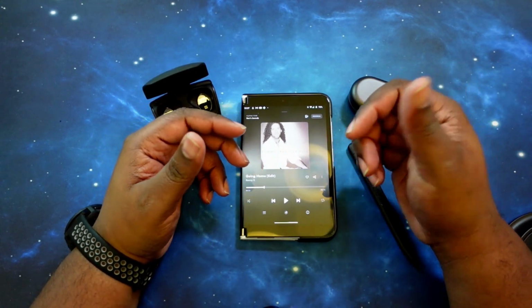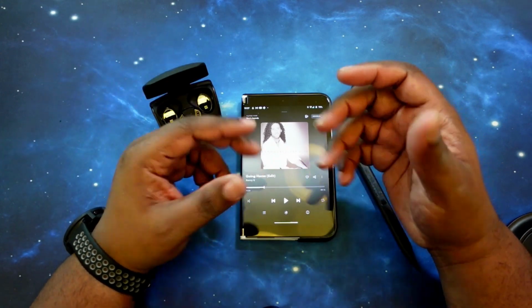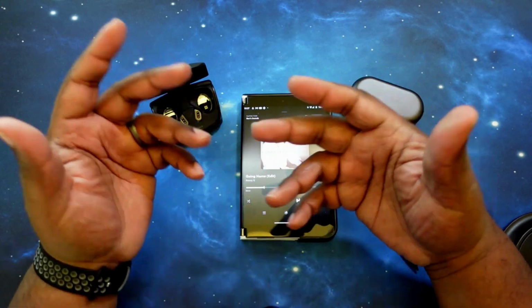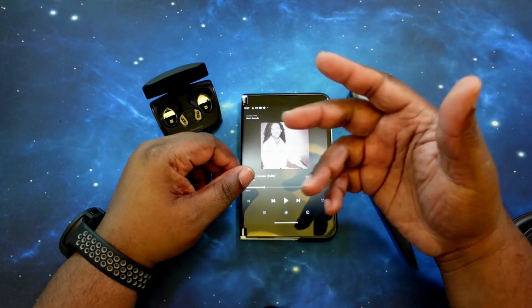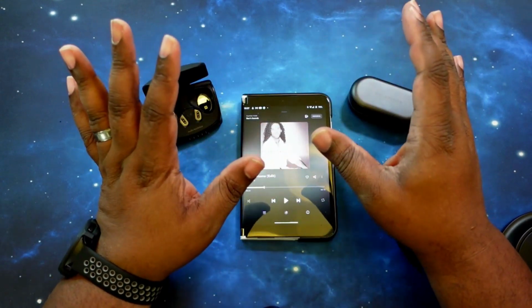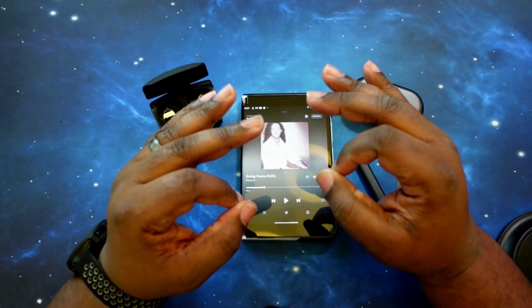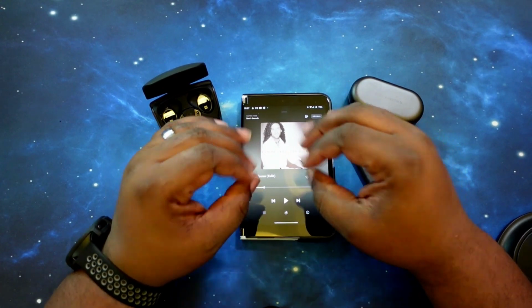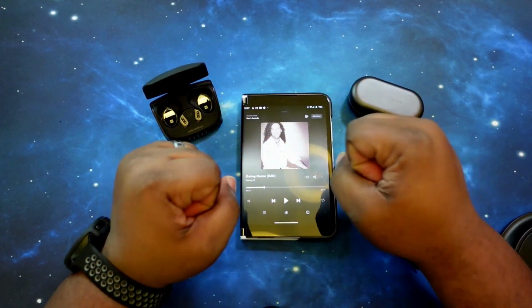Or if you're using a different device that doesn't have the app installed, you still got good sound and you can go. There's different scenarios all over the place. So again, great mids, great vocals, just sharp vocals, sharp instruments. I just wish the bass was there.